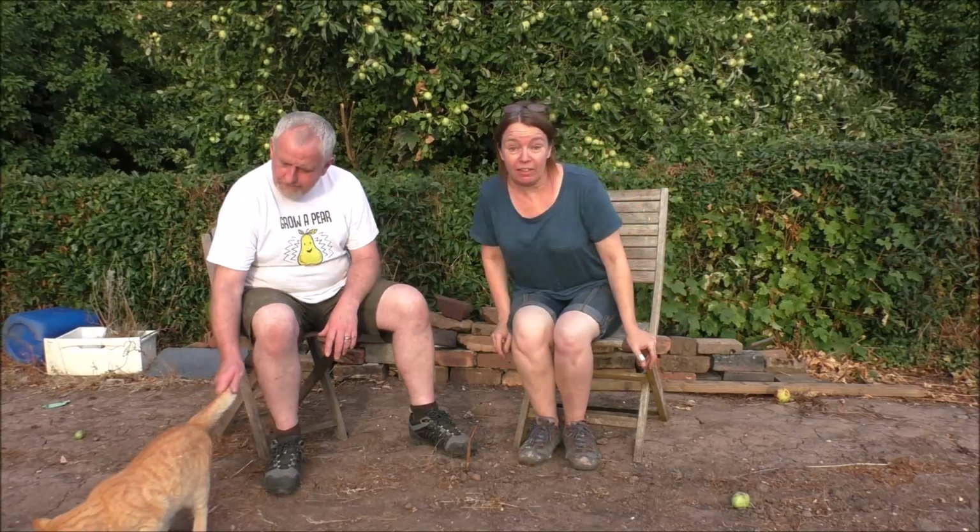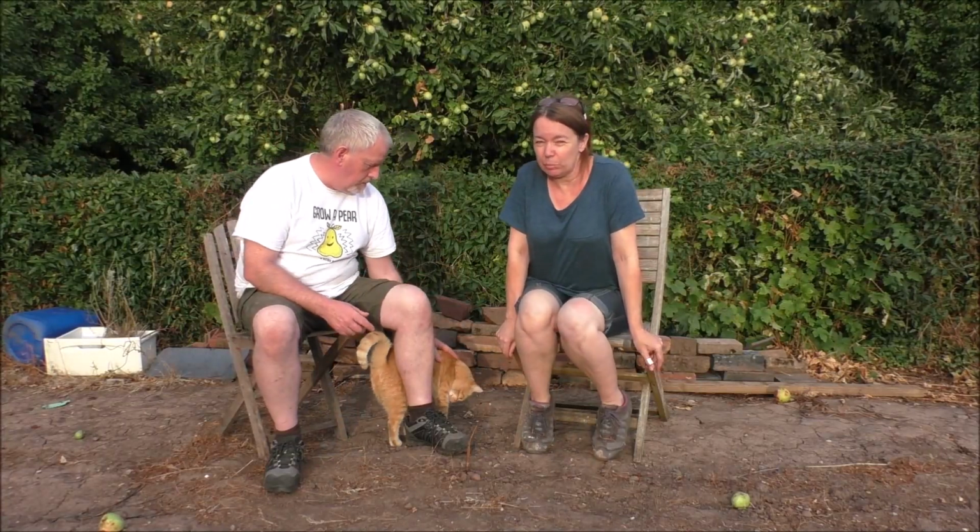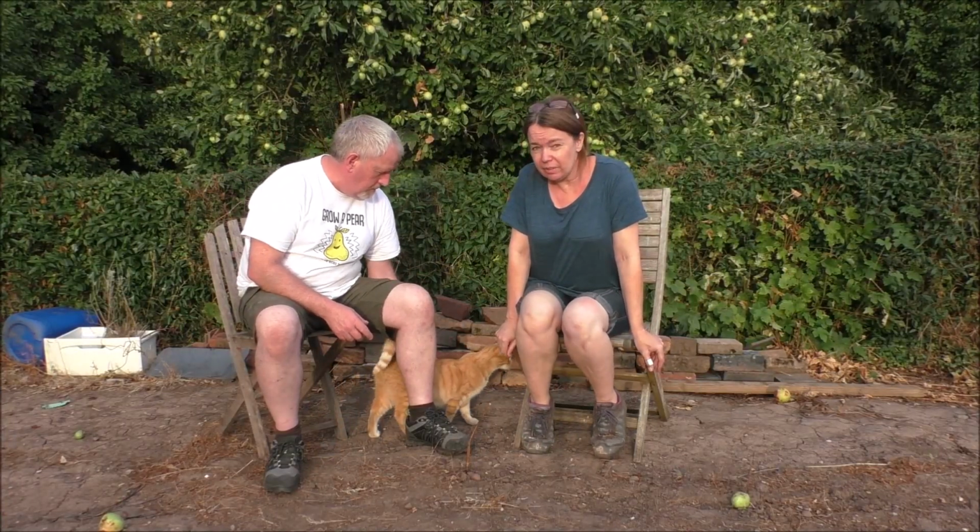This cat's put me off. We don't even know this cat's name, and it turns up every night. It's just called Cat. We have invested in some Dreamies, but I've got to be honest, she doesn't like them very much. We could call her Ginger Ginny. We'll just call her Cat, because she is ginger. Anyway, we're going off track. This is what happens. It's bad enough when it's just me rattling on, but now you've got the two of us.